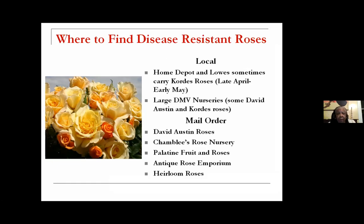But those nurseries carry some of the David Austin roses and sometimes some of the Cortez roses. The most foolproof way to get the rose that you want, and the roses that I've named for you tonight, is by mail ordering the roses. And you can mail order the roses from various sources. I've put some here that are mail order sources that I find to be reliable and to have a nice large selection of these roses that I've shown you tonight. David Austin, they sell their own roses. So if you Google David Austin and go on their site, you can order roses directly from them.